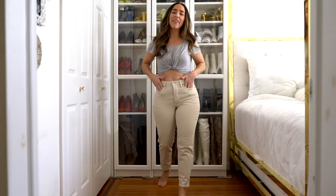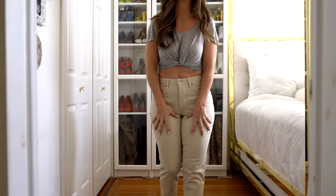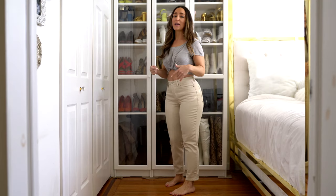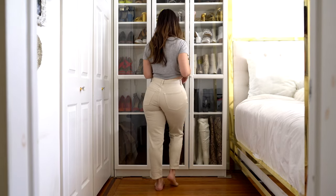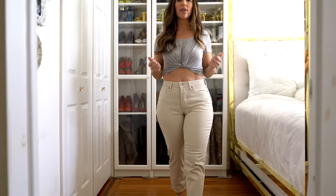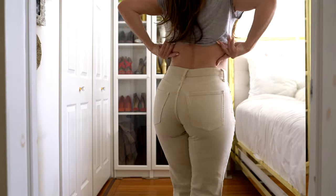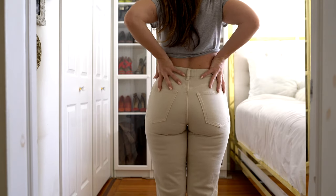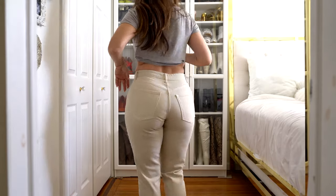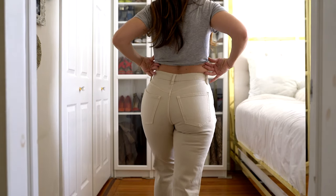You can tell that the denim quality is really great because it's thick and it's not stiff in a way that's uncomfortable, because these have a lot of great stretch to them. I just feel like it's a great quality at a really affordable price point. They fit really well around my waist, probably better than any pant I might have ever tried on. These are so good, you guys.